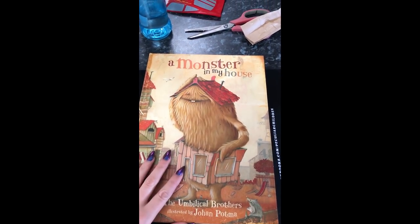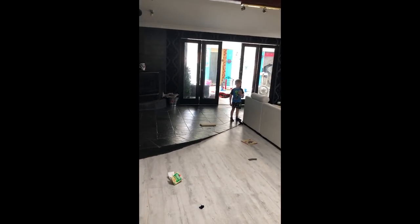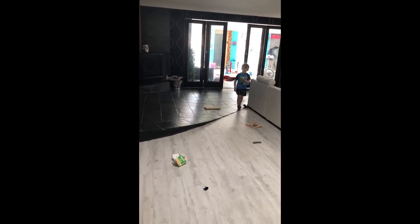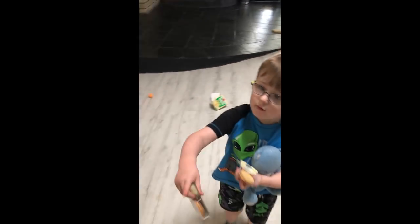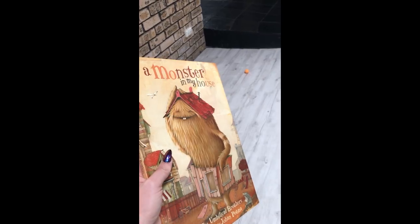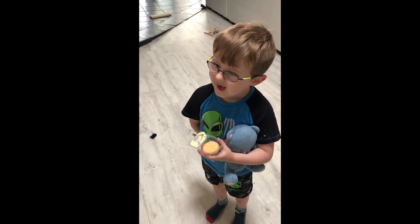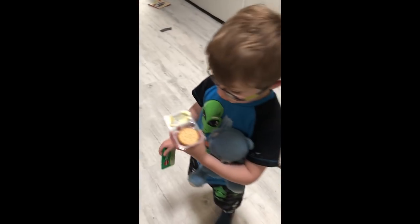Ah, Steele's going to love that. Steele, do you want me to read you this book? There's a monster in my house. Is it my book? Yeah. Oh, yeah. Oh, look, it's a monster house. It's a friendly monster, yeah. Oh, look, a friendly monster. That's a very cute book. Yeah. Do you want to read it? But you read it.